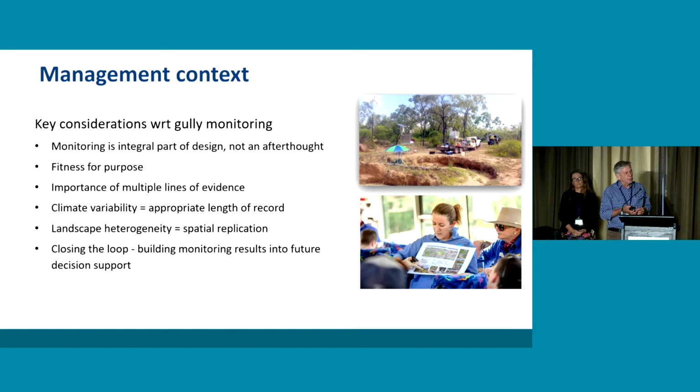We're talking climate cycles of 5 to 10 years, and that's the sort of scale that ideally we should be monitoring gullies post-remediation. Similarly, the landscapes are highly heterogeneous in our part of the world, and we need significant spatial replication to give us confidence in the results.